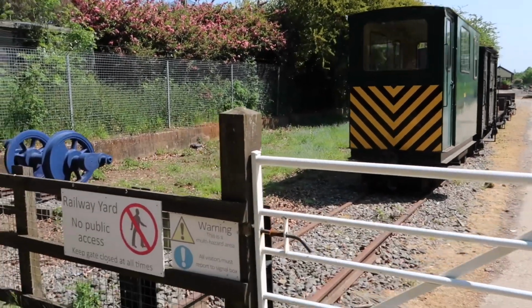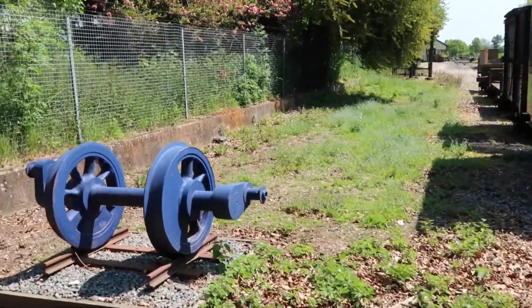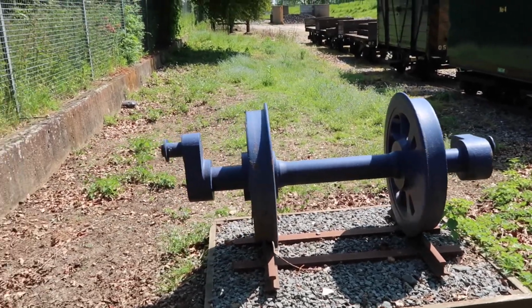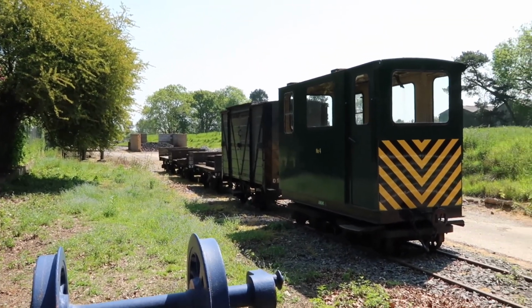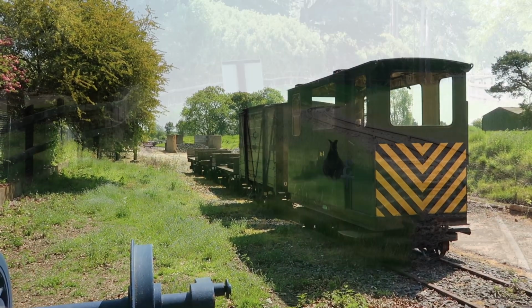Yeah, if you're into your trains and things like this is going to be fascinating to you, but I'm pretty much here for the animals. Can you imagine trying to lift that? Anyway, let's leave this stuff be and go and see our first animals of the day, which will be our personal favourites today, the elephants.